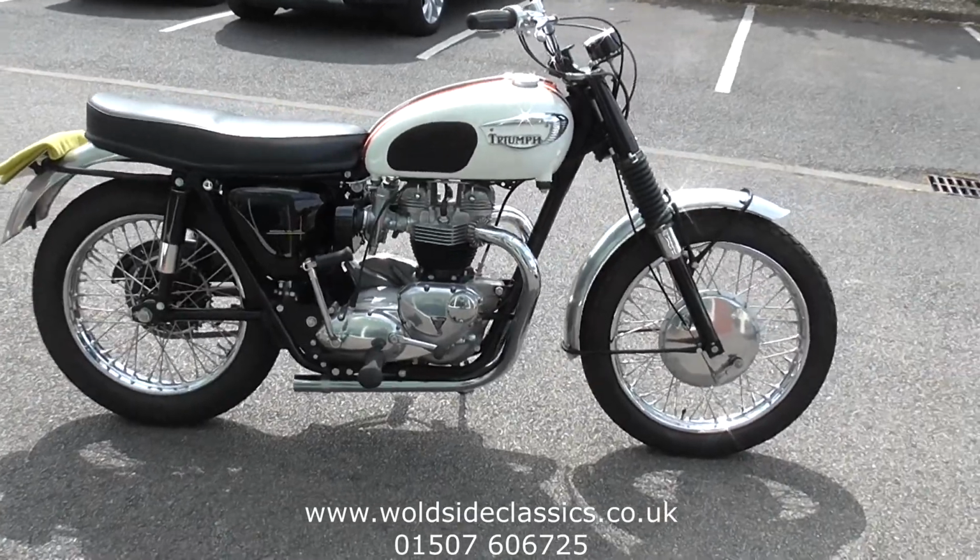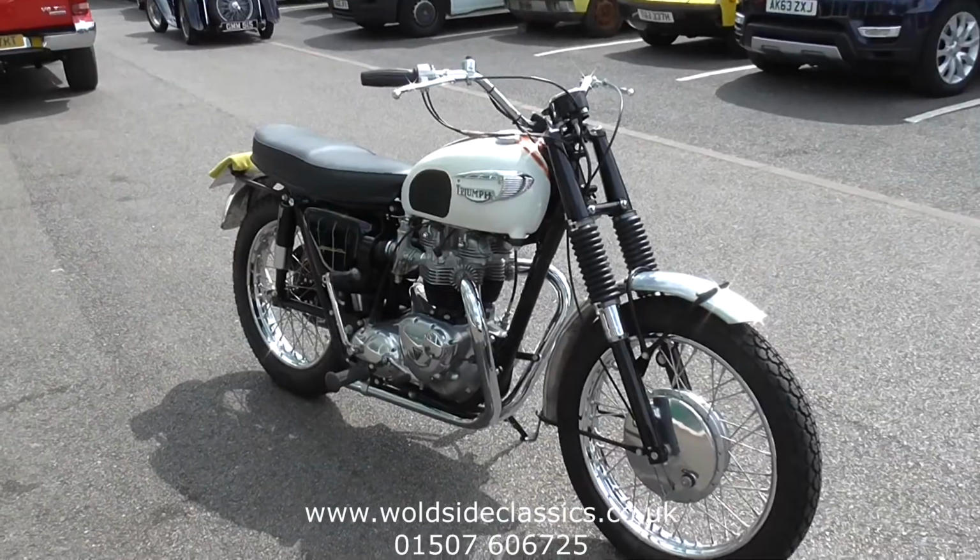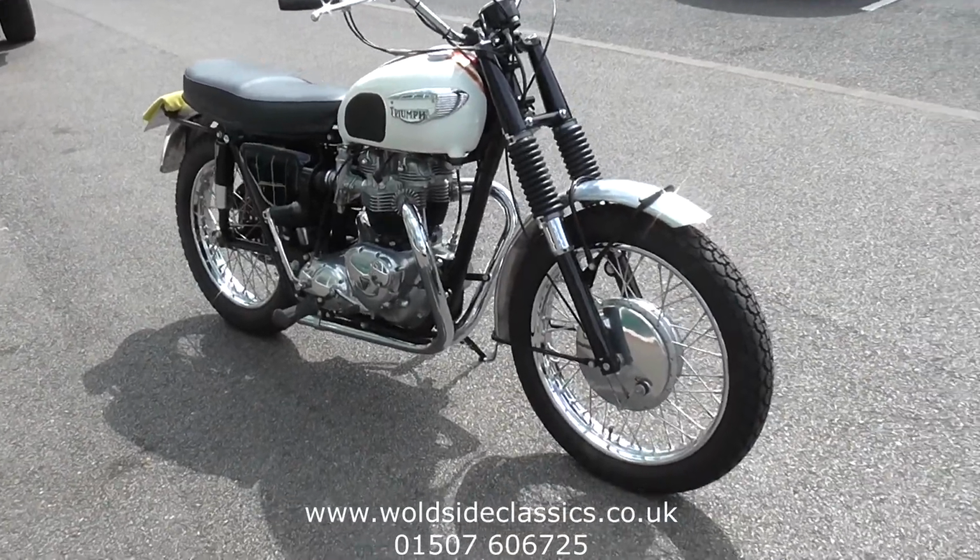Registered for the UK, but only for light. There are no lights on the vehicle, so you can only use it in daylight.